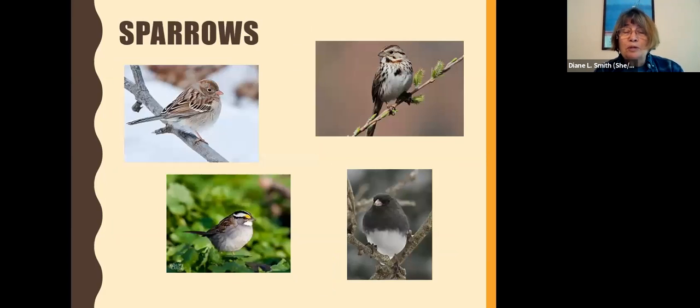Then we have sparrows. Sparrows are some of the more difficult birds to identify because there's a lot of them. They look a lot alike and they're small, so it's hard to get all the distinguishing characteristics on them. So we have on the upper right, song sparrow. This is one of the easier ones.